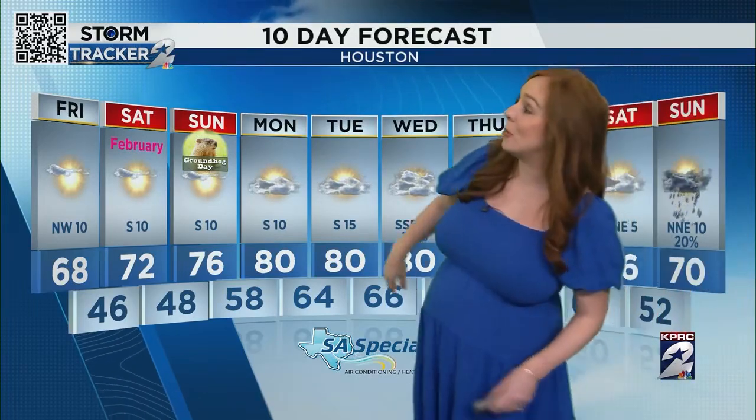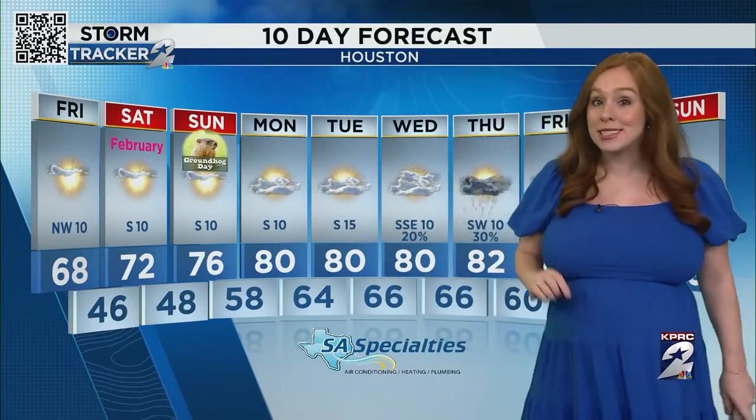And you're going to notice that warming trend as we go into the upcoming week. Monday, Tuesday, and Wednesday, we've got high temperatures in the air. Here at home, we are dealing with a beautiful weekend in store.